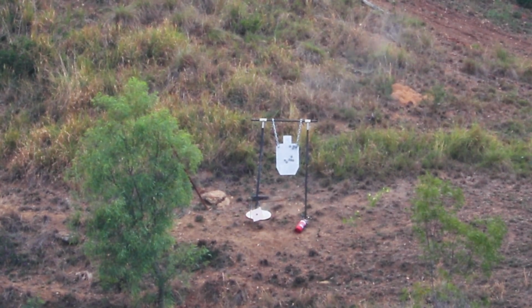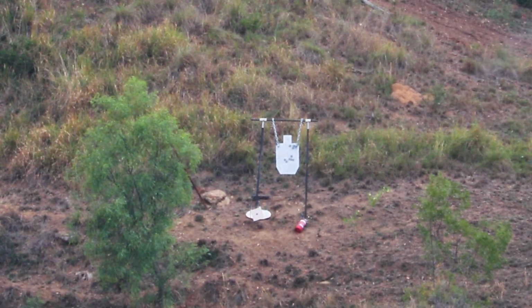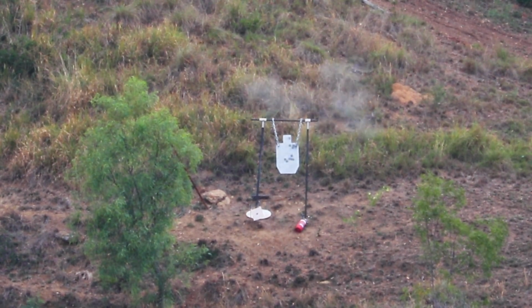Once I shot my group, Aaron asked me to put 2 shots on the head for a bit of a laugh, and I fluked 2 shots pretty much right on top of each other, which, yeah, I was pretty happy with.